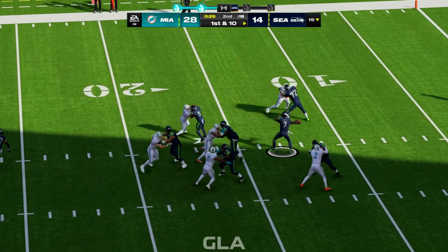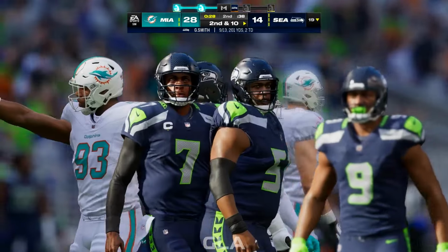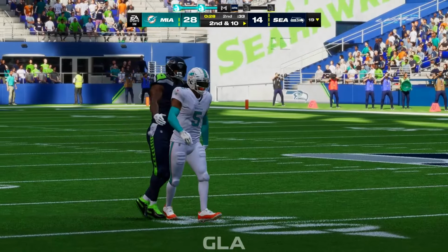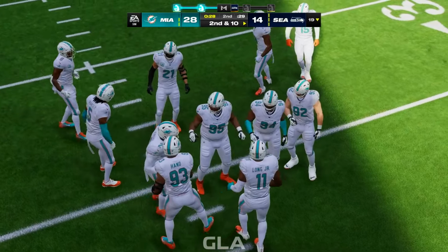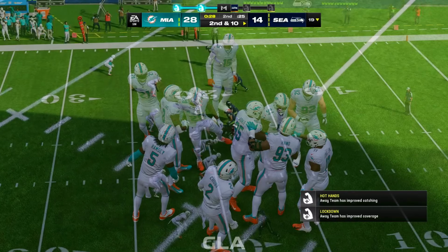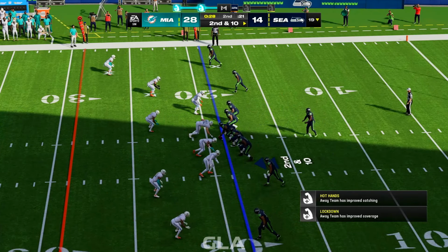A shotgun snap for Smith. And that one will fall incomplete. Clock here now, just under 30 seconds to go in this first half. Not sure what happened out there, but it looked like the timing was a little off on that throw. Well, you know I'm a defender, so what am I going to say? Great defense. Darn right. They did something to disrupt that timing.